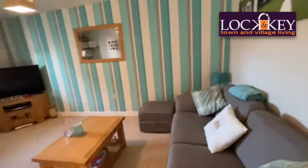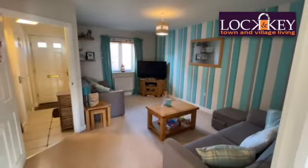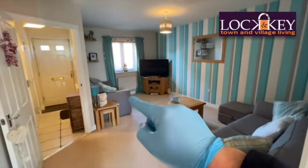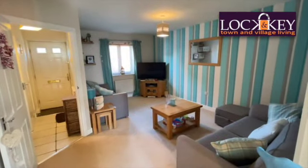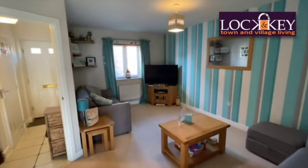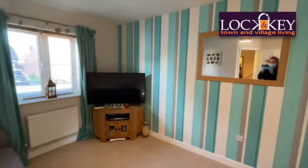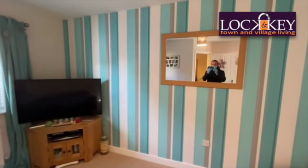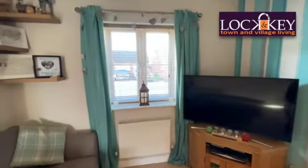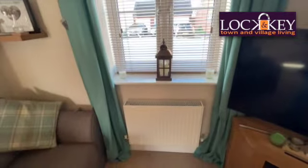So I'm just going to turn the camera around just to show you a good idea of the depth of this room. Over there you can see you've got a two-seater, here another two-seater, TV in the corner. So let's start making our way into the corner. I'll just pan it around so you've got me in the mirror there. Double glazed window to the front with some blinds. There's your radiator.